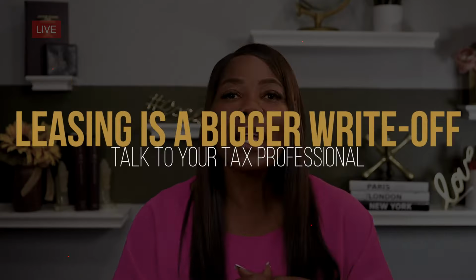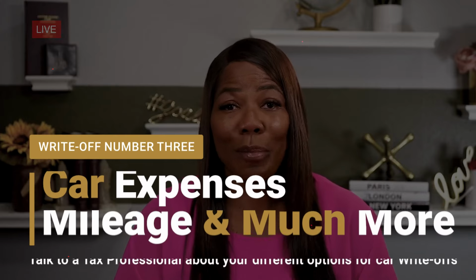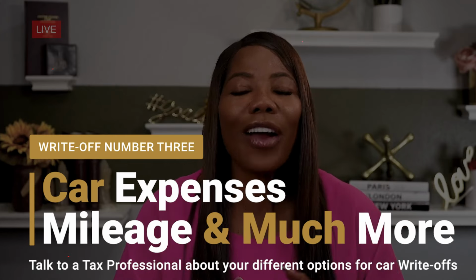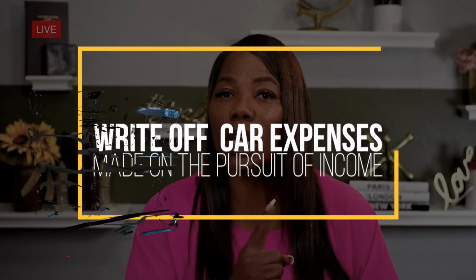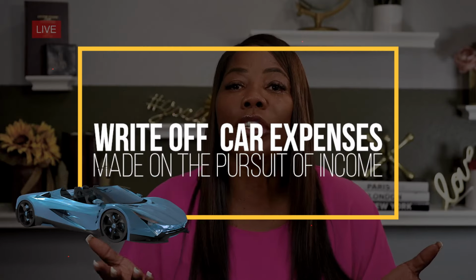Number 3, car expenses. It really blows my mind how many of you are not taking your car expenses. And I know the reason why. Many of you have a W-2 job and you have your LLC on the side. It's not your full-time income. But if you're earning income or you're in the pursuit of income, you should take your car expenses that you incur as a result of operating your business.